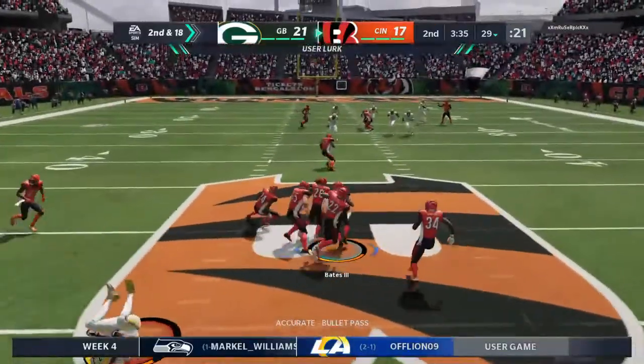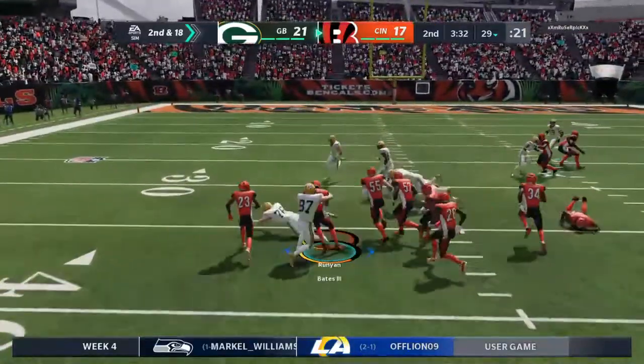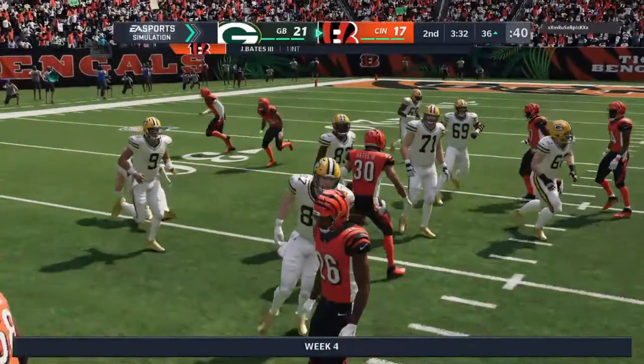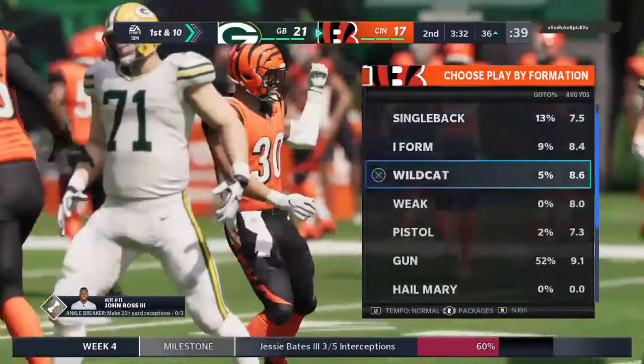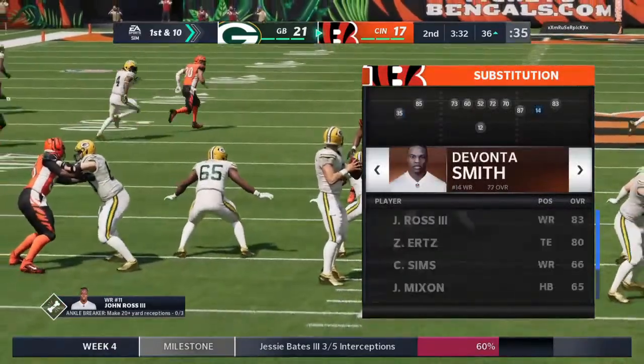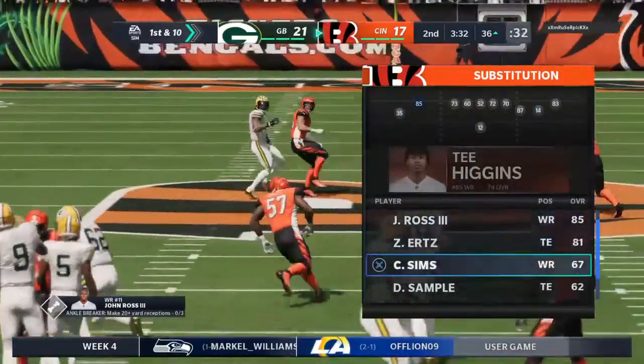Into heavy traffic, and it's intercepted. Picked up by Jesse Bates. And he's able to take this one back to the 36-yard line. Second interception for him now here in this first half. And you got to think he's a rookie, Charles. How much does confidence start to become a factor?